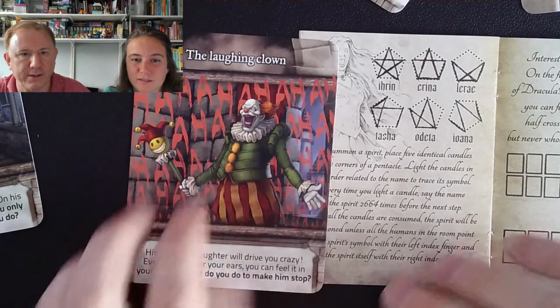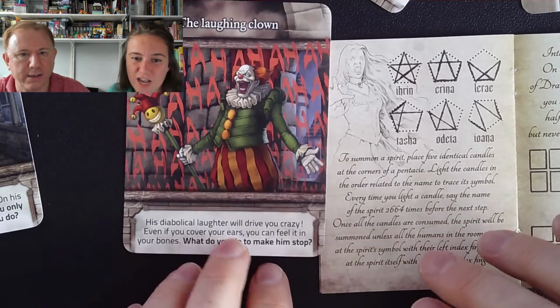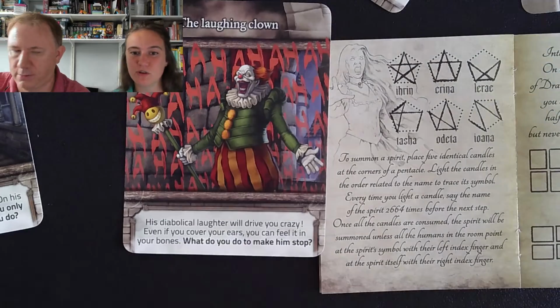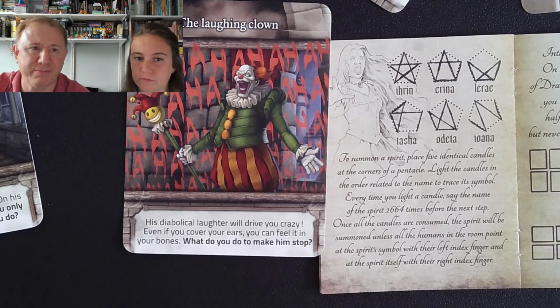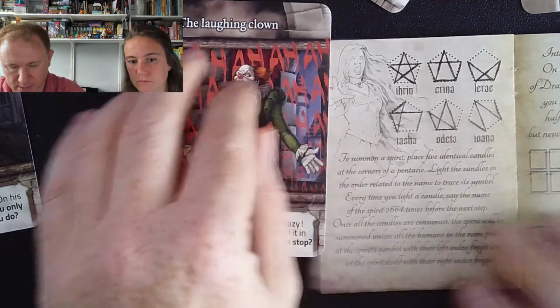Creepy laughing clown. Let's look at him. Ha ha ha ha ha ha. His diabolical laughter will drive you crazy. Even if you cover your ears, you can feel it in your bones. What do you do to make him stop? Cover his mouth. Does it say in here?